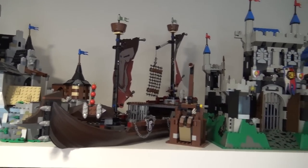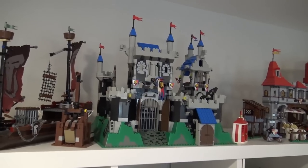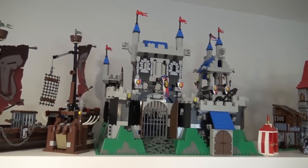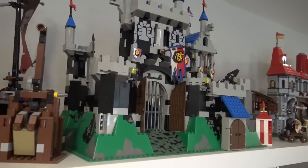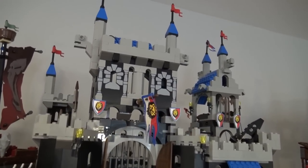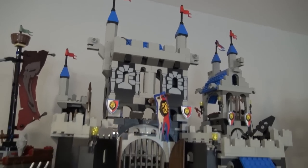The Royal Knights Castle, one of my favorite castles. I just remember that being a game changer when they came out with that, much different than the previous castles. Had stairs and all kinds of ornaments and dragon heads and things. It was really interesting, and I just loved the playability on that when I was a kid.